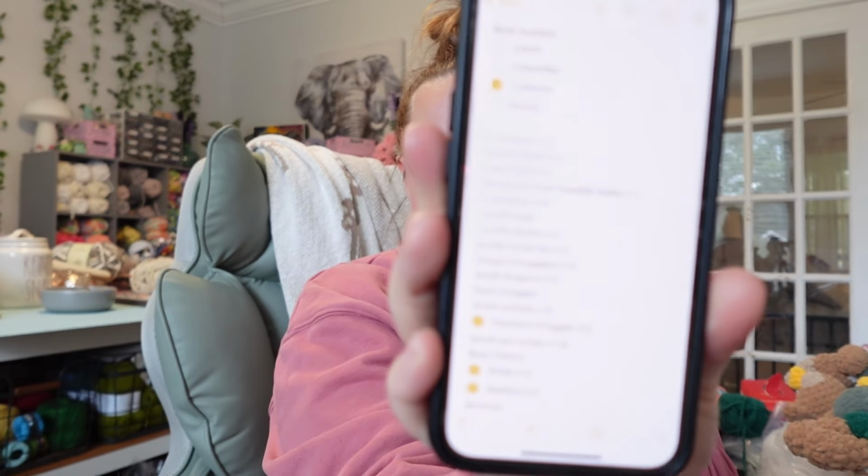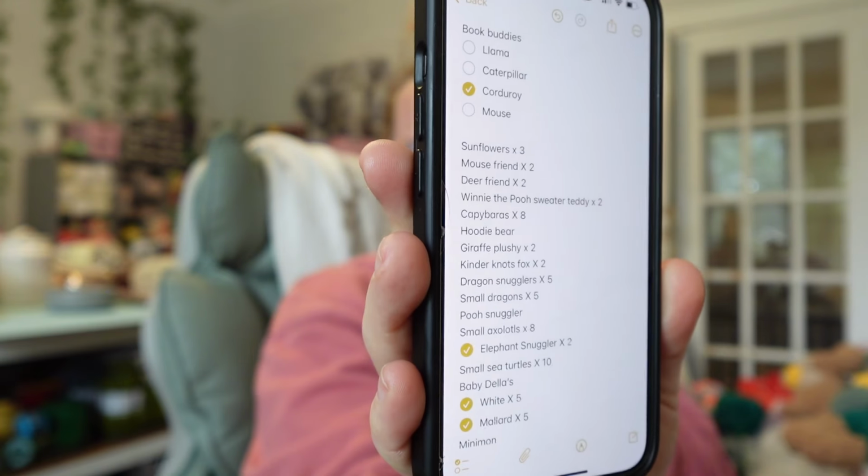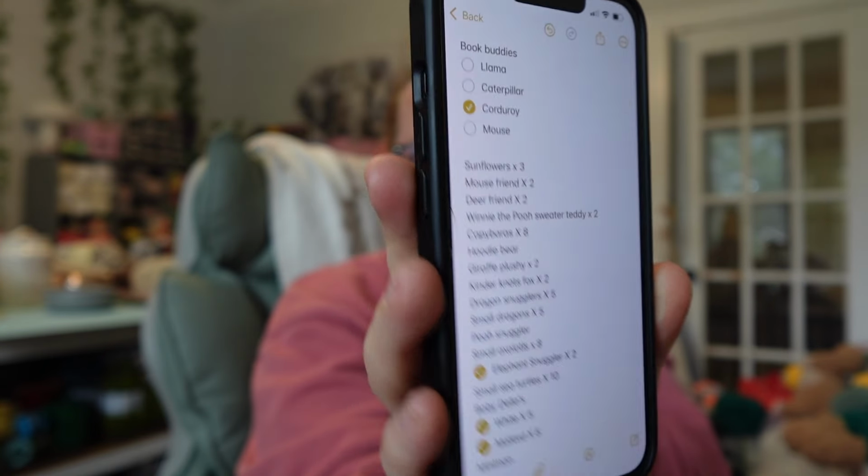So with that said, I marked off the corduroys, the elephant snugglers, and the baby dellas. I'm not going to make any more white ones for now. If I have time at the end, then I will, but this is what our list is looking like at the current moment. I also have the hoodie bear added to this list. It's not really a top priority. It's kind of one of those, if I have time or I'm in the mood to crochet it. But that is where I'm at.